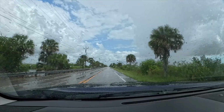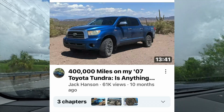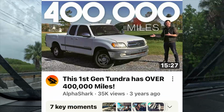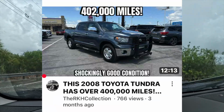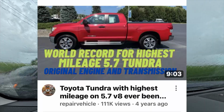And Mr. Shepard is not the only one. There's so many others who have had the same exact truck, same exact generation truck with 300, 400, 500. There are examples of others with 1 million miles on it. It's just Mr. Shepard is the one with twice he's broken that record.